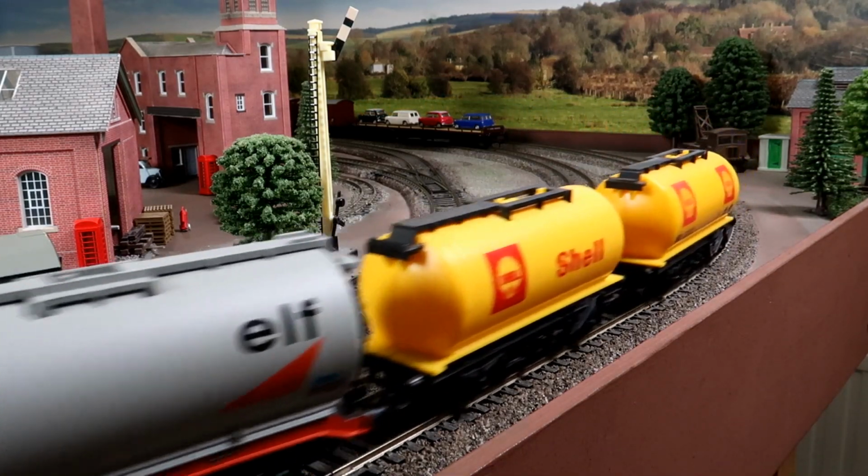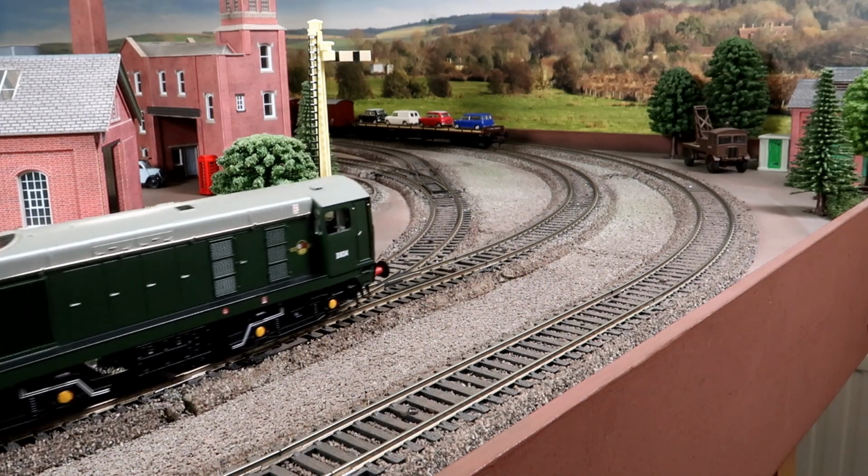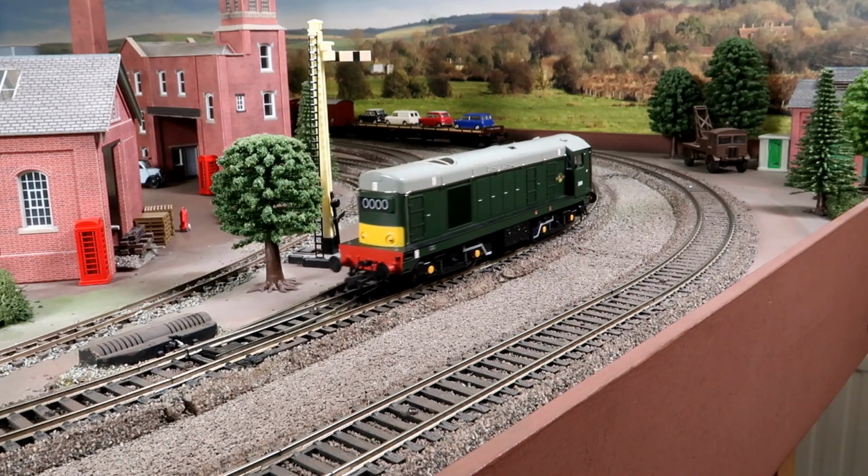You have been watching the Class 40 on a petrochemical train, while the Class 20 goes about its intended business of a set-down local freight train.